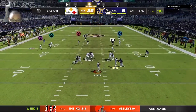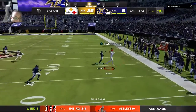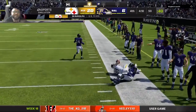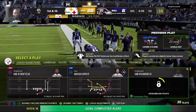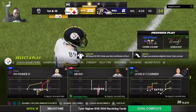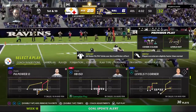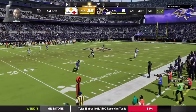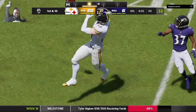Back to throw, Rudolph. Got a man, it's Higbee, complete. And he's brought down after a very nice gain. A big connection on that one. 33 yards. When they've needed a play this year, he's certainly been the guy to deliver. As the season has gone on, he's been awfully consistent and sometimes spectacular.